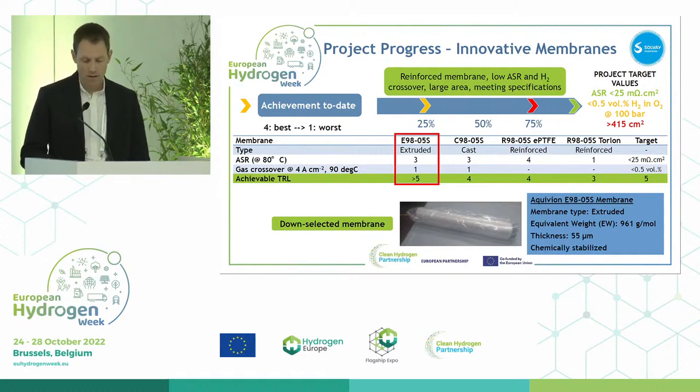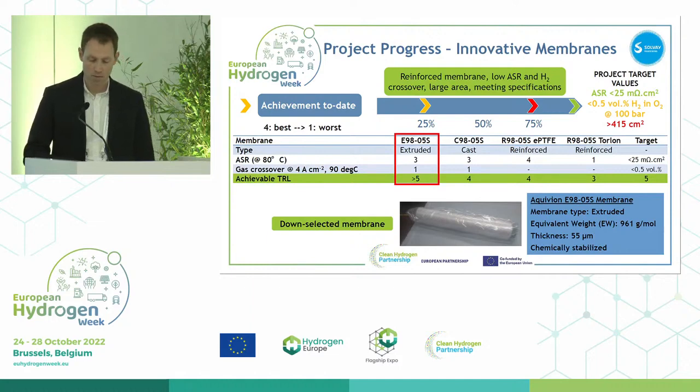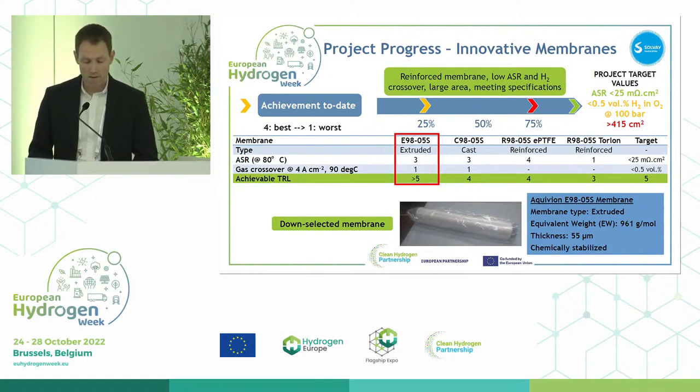On the other hand, the extrusion process is a more mature process for them, with greater control over the thickness uniformity. The ASR of this membrane was just short of meeting the target for the project, and so this was decided by the group to be down-selected for use in the demonstration system. None of the membranes evaluated, however, were able to achieve the hydrogen crossover target, which meant that a recombination catalyst would need to be utilised if the stack was to operate at 100 bar.